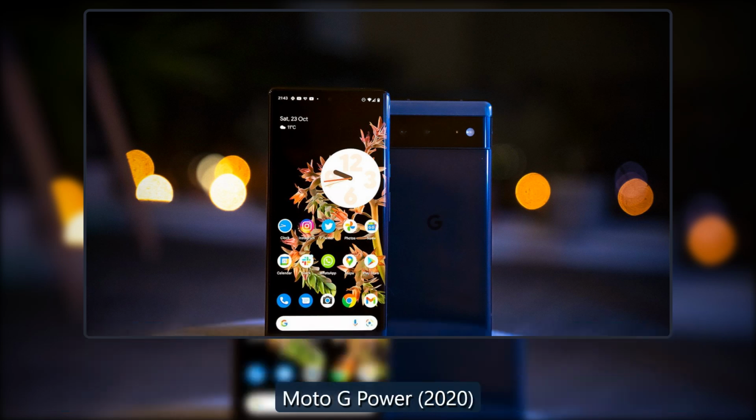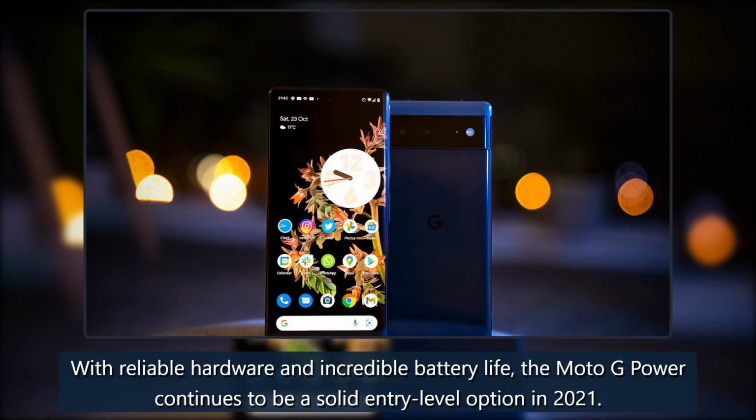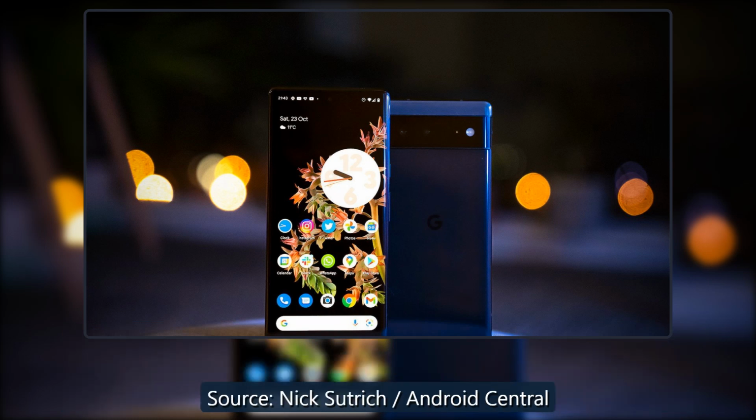Moto G Power 2020. With reliable hardware and incredible battery life, the Moto G Power continues to be a solid entry-level option in 2021. Source: Nick Sutrich, Android Central. 10. Samsung Galaxy Z Fold 3. The best folding phone. $1,800 at Samsung.